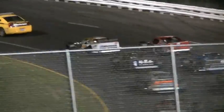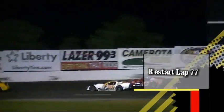Quick report from pit road. Glenn Reen was pushed a little bit, got sideways, and I said, is he going to come in? They said, absolutely not. He's come from 17th to 6th. He's got a strong car, and he feels he can still go forward. We should point out that 24 of the 27 cars are still running here on lap number 77.